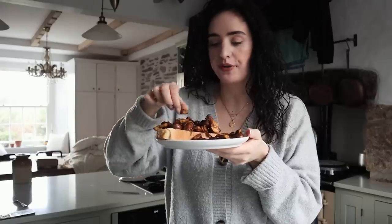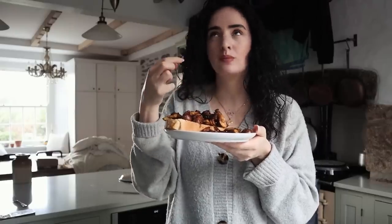I love mushrooms on toast. And they're so good for you. The perfect start to the week.